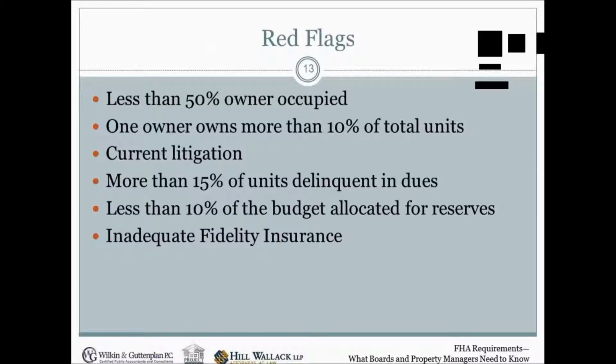Some of the things that we need to start looking at, before we even get involved with a project, is whether or not we have any red flags or any concerns about whether a project is going to be eligible. Things like owner occupancy level, single ownership by one entity, and if there's any current litigation, and we'll discuss litigation a little bit more in detail later.